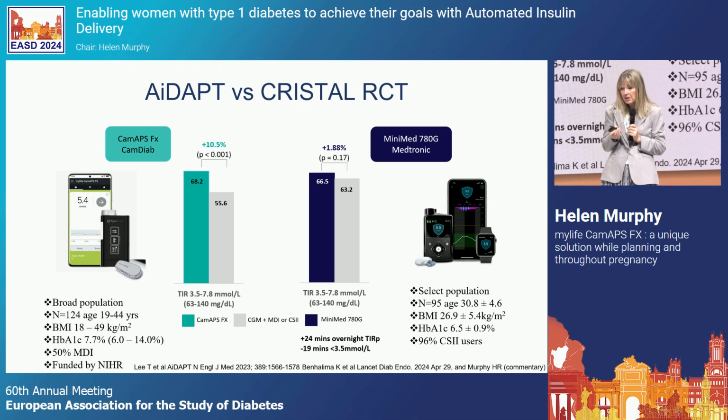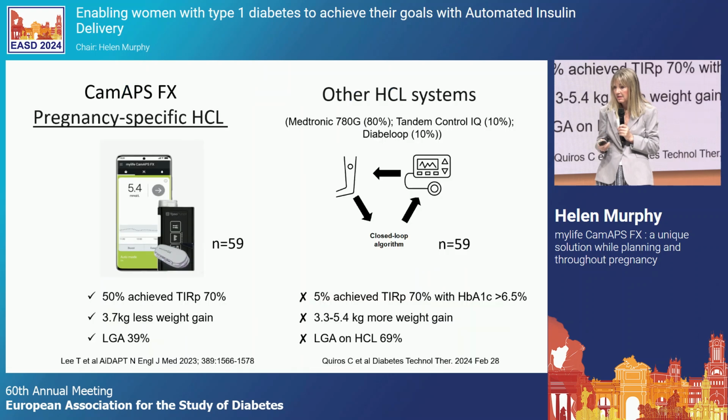Unfortunately, the women who continued using the Medtronic 780G, despite their excellent baseline glycemia, had no improvement above and beyond what you would expect from a pump and a sensor alone. So there was no additional gain for using this during pregnancy. There was absolutely no harm in using it until the time of the first trimester, because it is a system that can well target 3.9 to 10, but it's not a system that adapts to the gestational challenges of pregnancy.